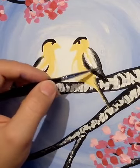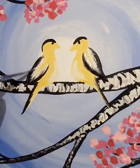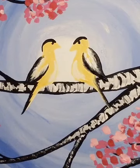Alright. I'm just mixing it a little bit. The white and the black are still a little wet, and I'm just kind of blending them in a little bit. It looks cute like that, I think. Alright.